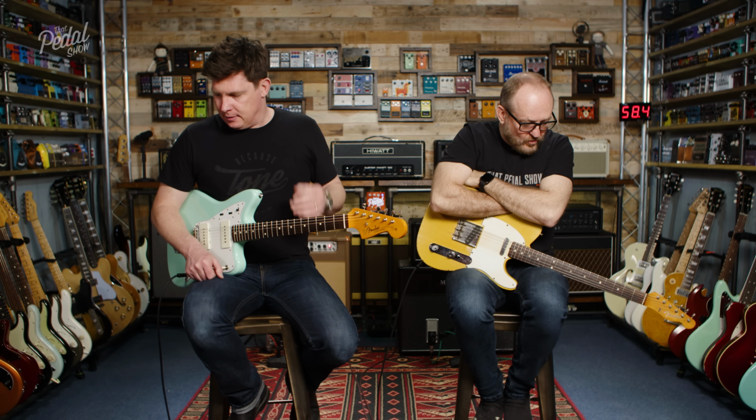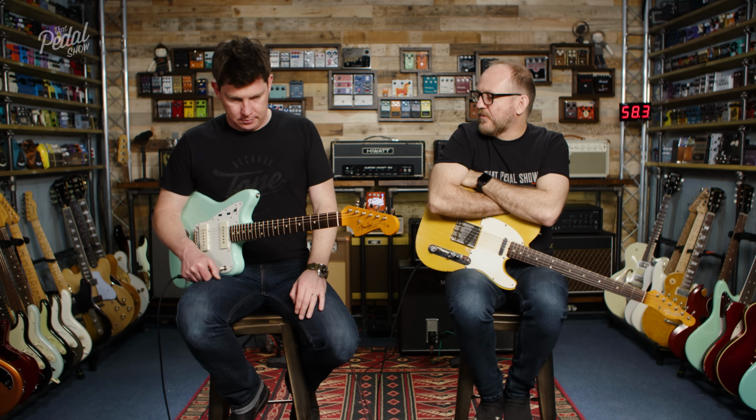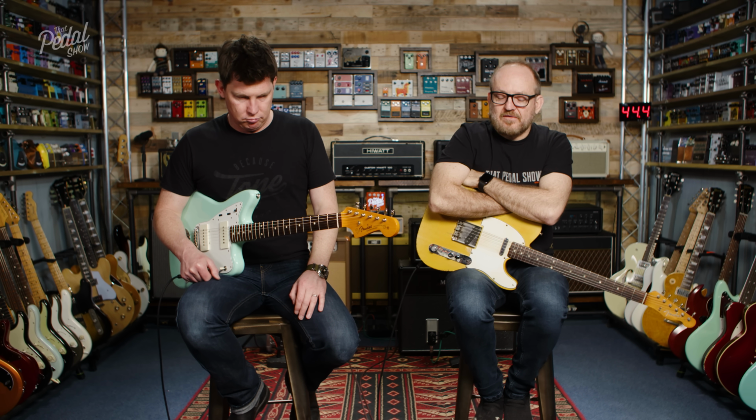So number 4, using long regeneration for swells and pads. It's a common thing used with delays, but you actually get amazing results doing the same thing with reverbs. So far, all the way through 1 to 3 has all been about spring reverb.